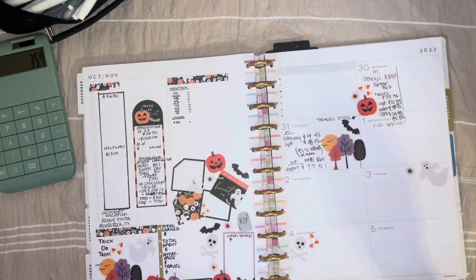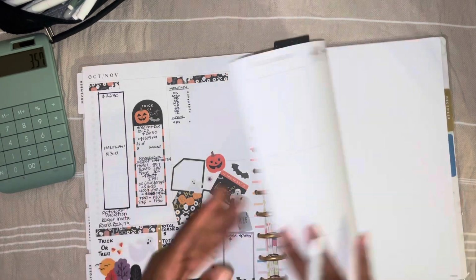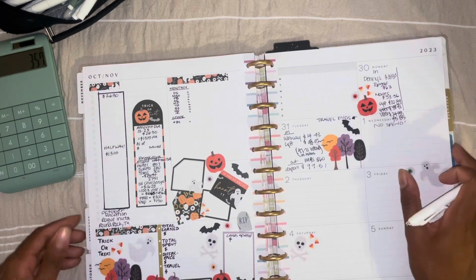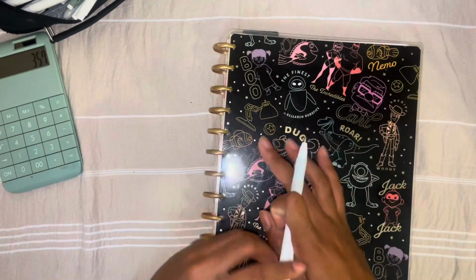So, yeah. I haven't started anything for my November budget just as yet. I literally just got back on Tuesday and today is Thursday. So, yeah, that is how my budget is looking.